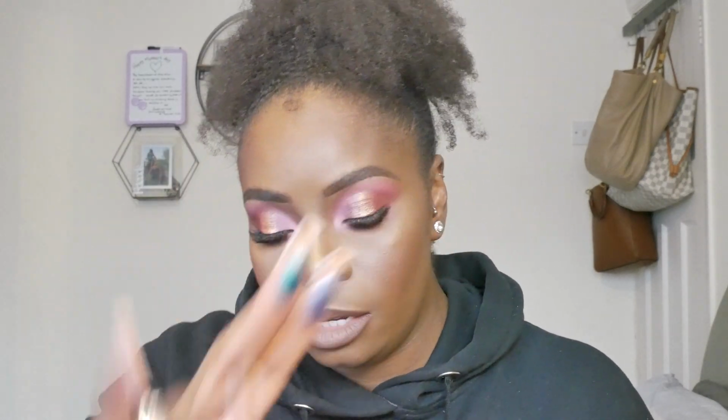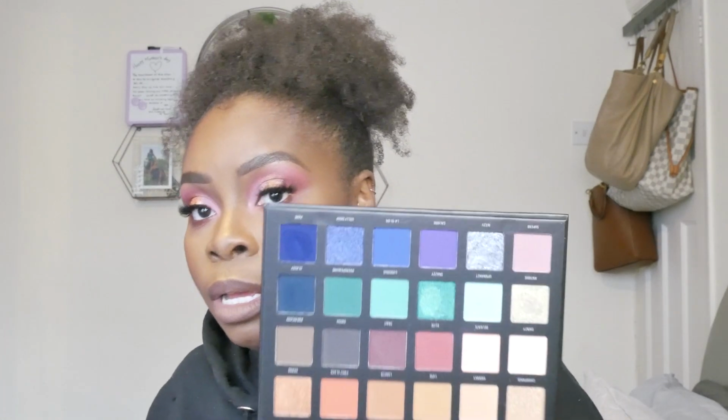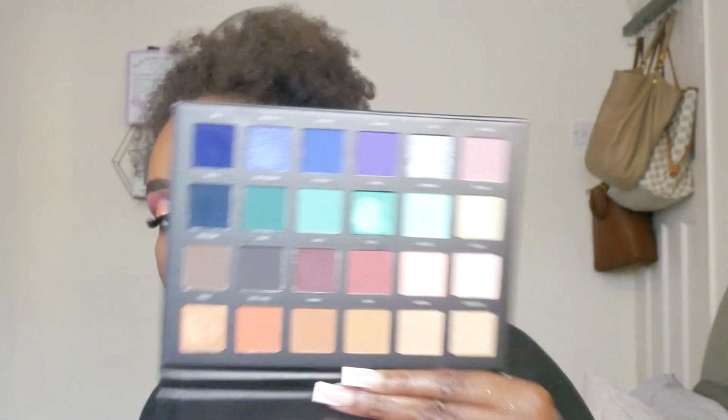The Sample Beauty formula is great too, but the shimmers especially are very consistent with the Mima Mitchell palette, the Book of Shadows, Book of Magic palette, and the Sunset Horizons palette. So it's very consistent with the Beauty Bay palettes. So that's just an FYI. I'm pretty sure Beauty Bay owns Sample Beauty at the moment. But anyway, I digress. So yeah, I bought this palette.